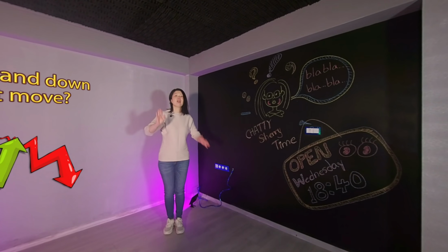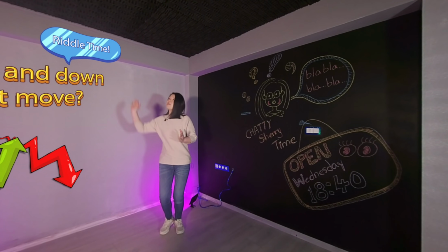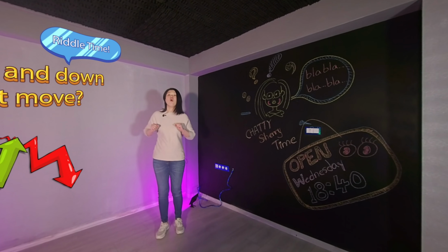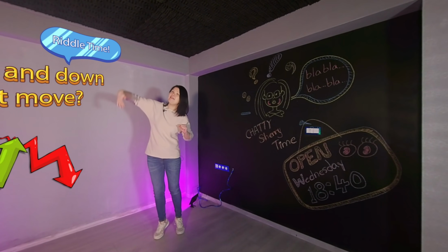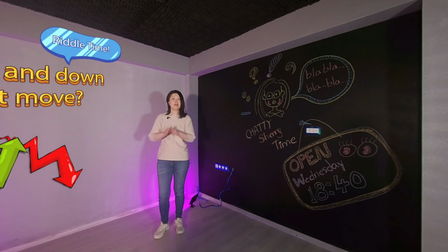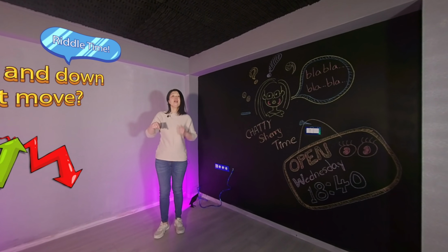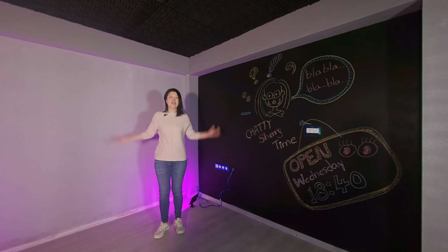Number 4 question. What goes up and down but doesn't move? One more time. What goes up and down but doesn't move? Let's see our answer. A, water. B, the road. C, clouds. D, the wind. 5 seconds, please click your answer. 5, 4, 3, 2, 1. Done.